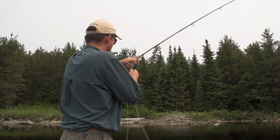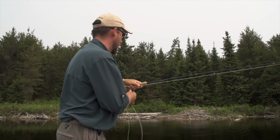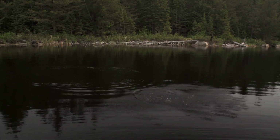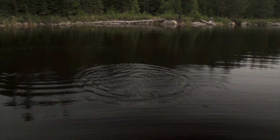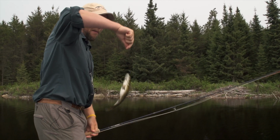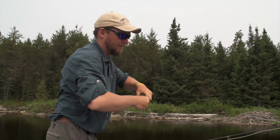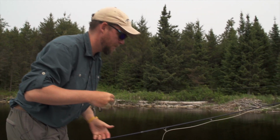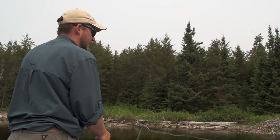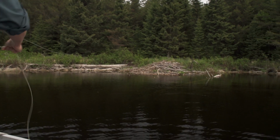I just talked about how you have to vary the retrieve when you're figuring out what these bass want. But a big part of varying the retrieve is actually the non-retrieve. And what I mean by that is sometimes you just have to let them sit. Just let that popper sit until all the rings are gone. Give it a tiny little tug, and boom, explosion. It's just what happened. That bass came up from under that log. Maybe they wanted it a little slower today.